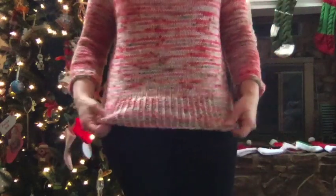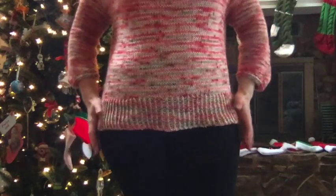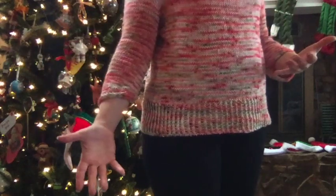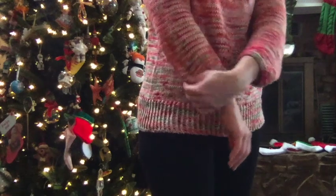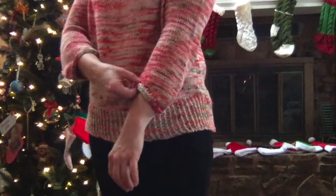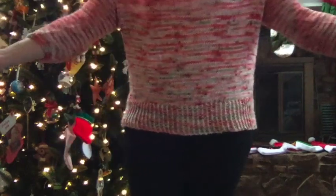It is skimming without hugging at the hips, so there's some positive ease through the chest and body, but it skims right along there. The sleeves have a little bit of positive ease in them. I didn't want them to be tight, but they're not baggy either. They just skim along, and there's a bit extra fabric here, which is what I wanted to give it that little balloon look before the cuff comes in. So overall, very happy with my Christmas ranunculus, and like I said, very happy with the yarn.